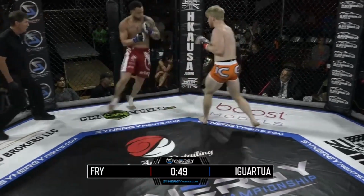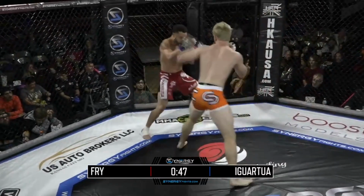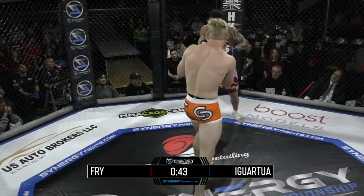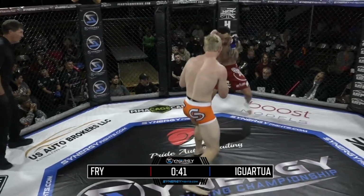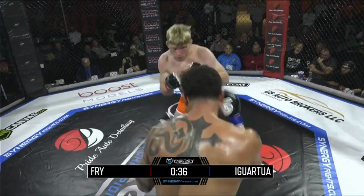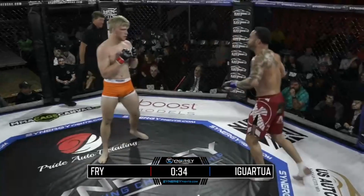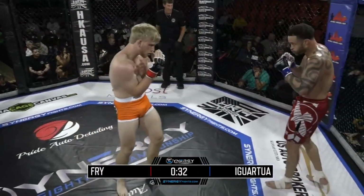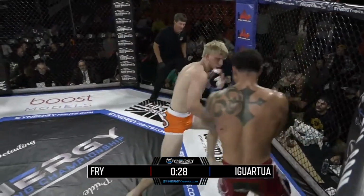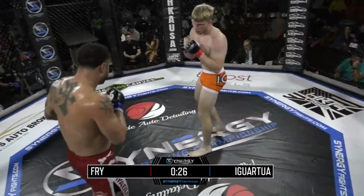Oh, that right check hook for Jacob Fry just misses. He's trying to put the lights out with every single punch he throws. And Fry's got great uppercuts, too. If he gets Igartua closer to the cage, slides an uppercut in there, those are powerful shots as well. Jacob Fry, his first fight outside of the state of Arkansas. And there's that body work again, man. I love it.